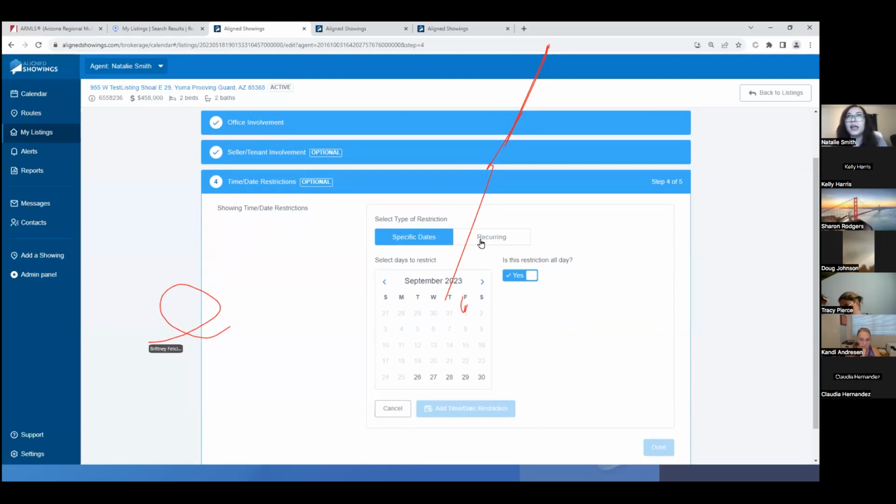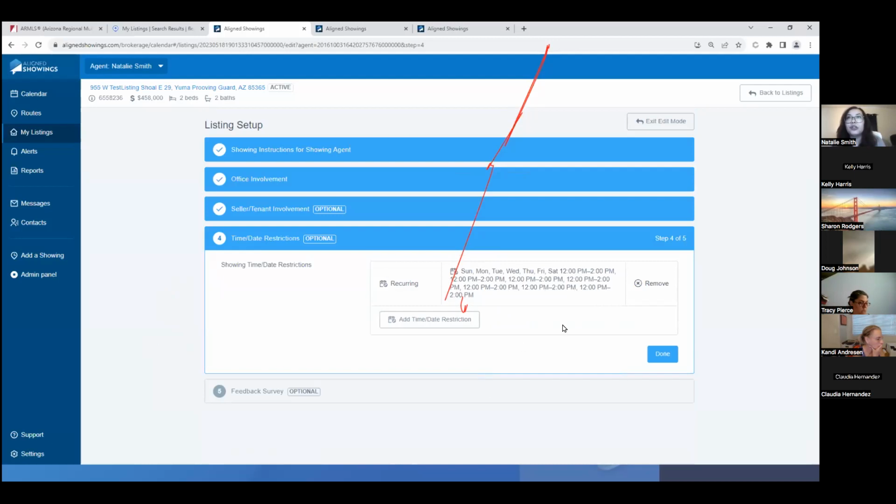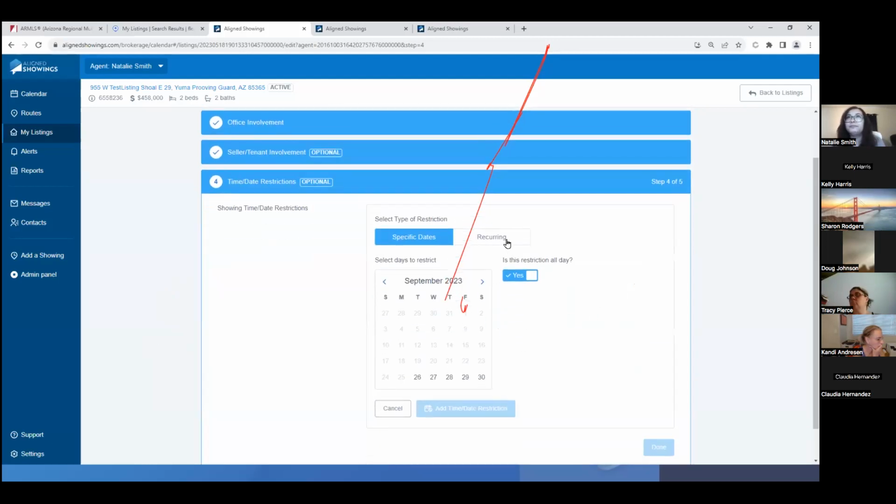As far as time or date restrictions go, I'm going to start with a recurring restriction. Maybe this is an occupied property and the seller has a baby that takes a nap between 12 and 2 every day. Okay. Is this an all-day restriction? No, I can say, between 12 and 2, it's unavailable. Okay. So if I add that restriction, you'll see it just looks a little bit messy on this page.